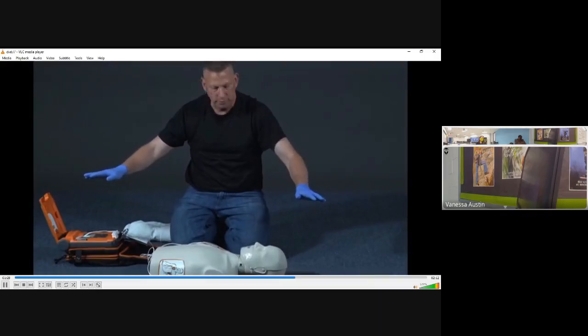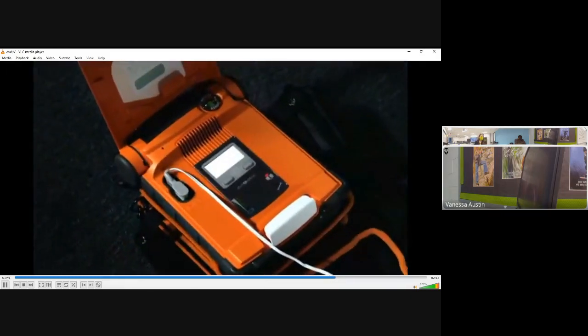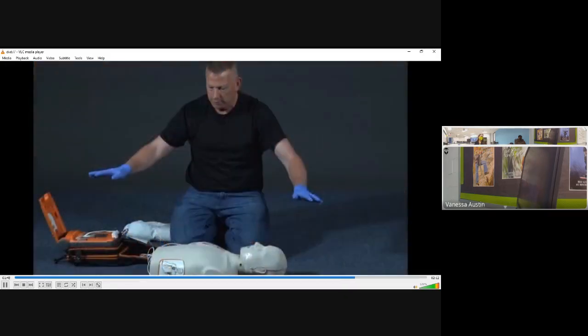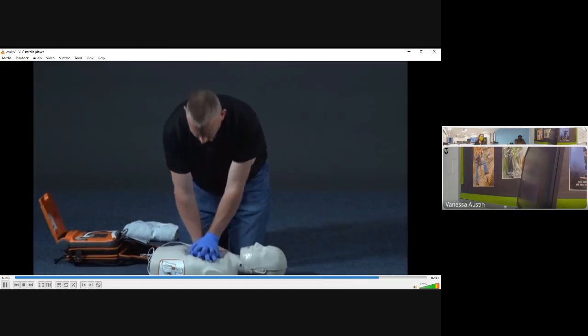Shock advised. Do not touch the patient. Shock will be delivered in 3, 2, 1. Shock delivered. It is now safe to touch the patient. Start compressions. Give 5 sets of CPR or follow the AED's prompts unless the person moves, begins to breathe, or wakes up. Continue using the AED and CPR until the person moves or begins to breathe or until EMS takes over.